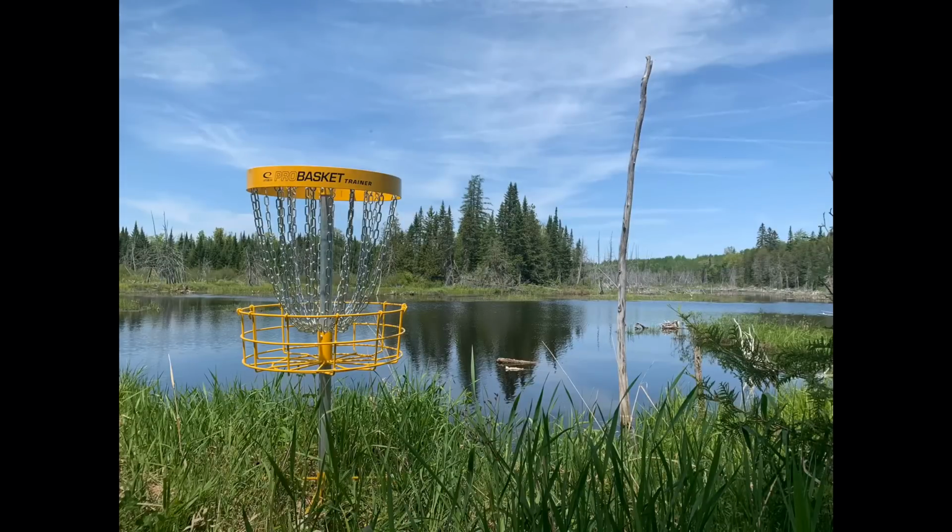Course is beautiful, property's beautiful. There are old logging trails on this that have kind of overgrown a little bit, but you can make out where the trail system was, and we got to utilize those as fairways, and it's awesome. There's a stream, a little brook that runs through it that has some trout in it. Yeah, I'm excited about that course.